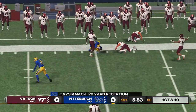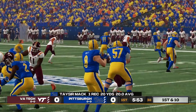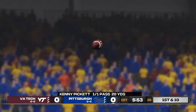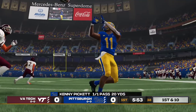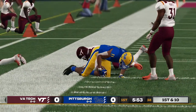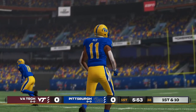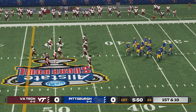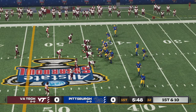And he's tackled at the 43. It's a great job here by the quarterback of recognizing the outside linebacker blitz and delivering the football for a first down. First down, 10 yards to go. Ball on their own 43.